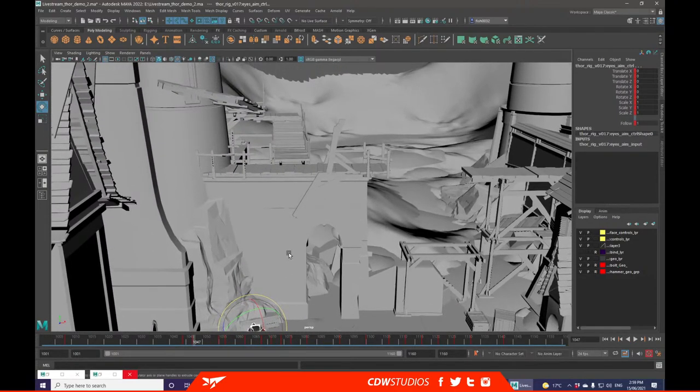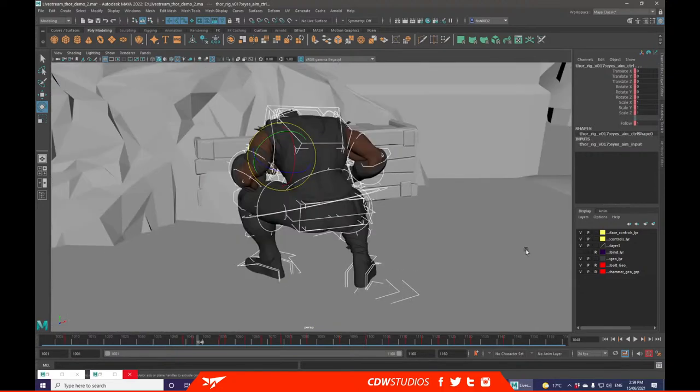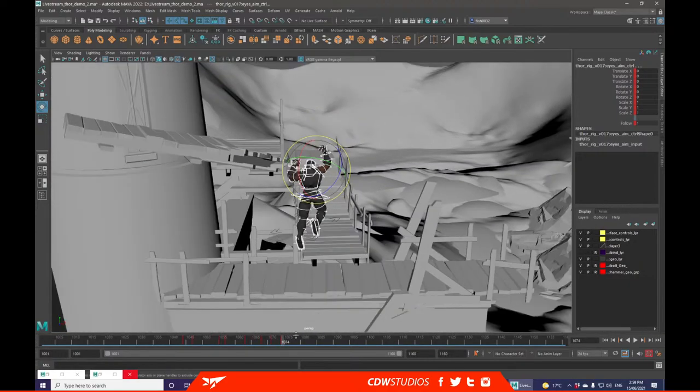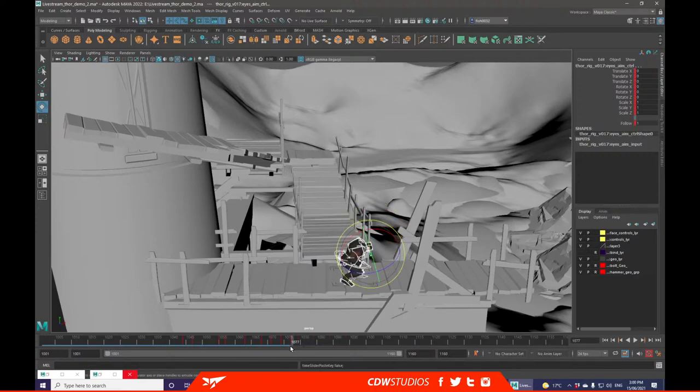I know that I want to have a landing, and I've already got an example for the pre-prep for landing, so I'm just going to copy the keys from this, because why not? Save myself some time, and it matches very similarly to what I want to happen. So just trying to take advantage of work you've already done.